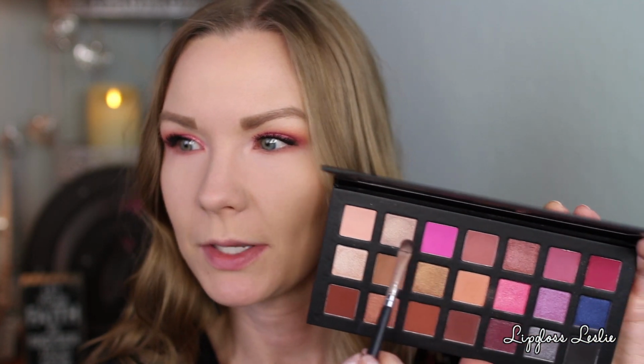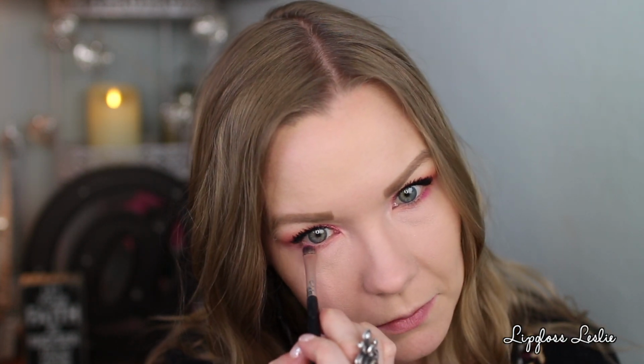Love that. Okay, and then just for funsies, I think I'm gonna take this bright pink, this one right here, and apply just a little bit of this in my outer corner. Man, that's pigmented. A little bit goes a long way with that.